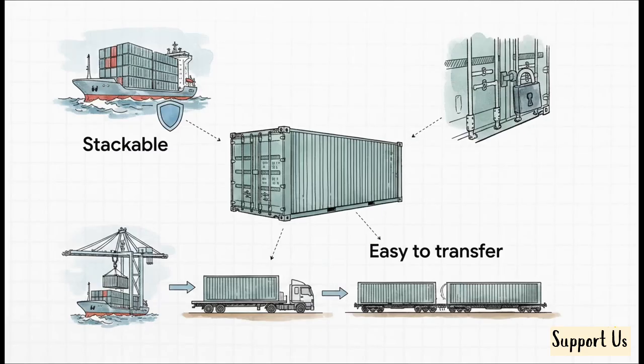The real genius is just how practical they are. They're designed to be stacked like giant Lego bricks on these massive ships. They're sealed up tight so the cargo is secure, and because they're all the same size, they can be moved by cranes, trucks, and trains anywhere. It's the magic of standardization, and it's what makes the whole system work.